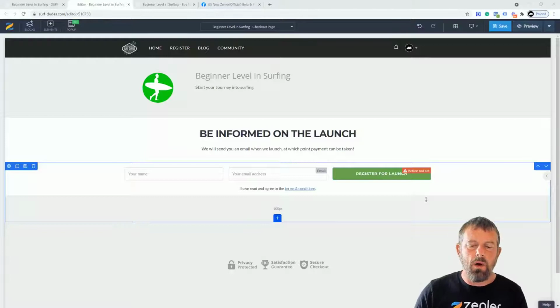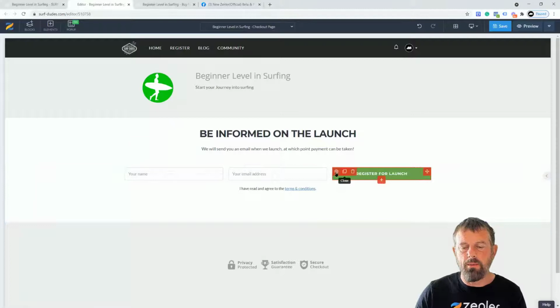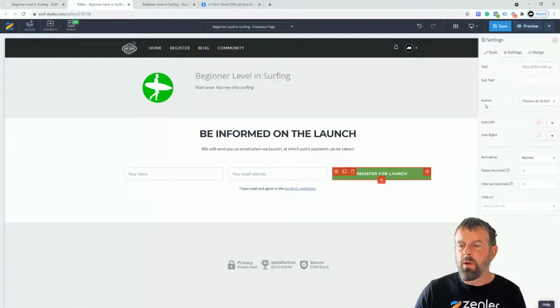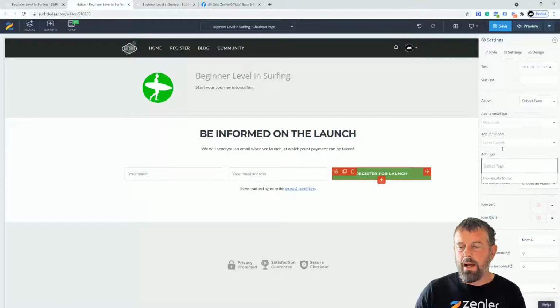Okay, so you've got the form in here. We've basically replaced the checkout box. We're then going to go to the button, hit the little gear icon, and inside this gear icon we're then going to go to the important parts, which is choose an action, and we're going to choose submit form in here. So you're just going to click submit form. Okay, and then you can add them to an email list if you've got an email list set up. You could of course add them to a funnel, but we're going to add them to this tag.